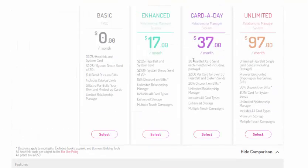You can move from one package to another. So there's no long-term commitment. You're not locked into anything. So you could decide, you know what, I've got 100 cards I want to send out. So maybe you do the unlimited, and then the next month you're like, okay, I did that push. I don't think I need that, but I like that idea of just being able to send a card and only having to pay for postage.